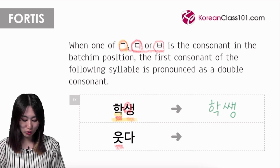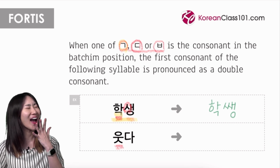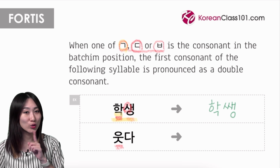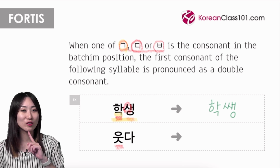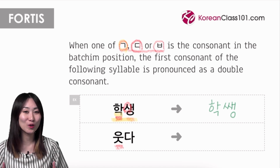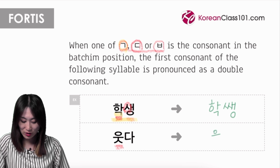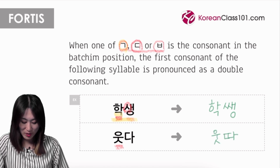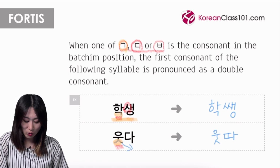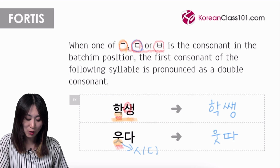How about this? 웃다. Do you know what it means? 웃다 means to laugh, or to smile. Do you hear my pronunciation? This is not 웃다 with a weak sound. It's even harder to pronounce the next sound weakly. It naturally gets so strong. So the pronunciation is 욷따. By the way, this looks like 시옷, but in 받침 pronunciation, it's more like 디귿. That's why it's categorized as this.